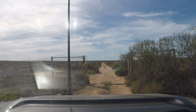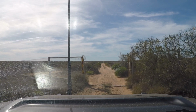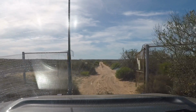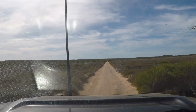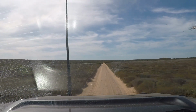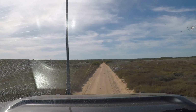This fence goes completely across the island. So one side's good, one side's bad. I don't know which side's which. They didn't say. We have just passed through the fauna gate, and the landscape's definitely changed. Yeah, like there's no dead stuff here like it was on the other side. This is actually alive and green.